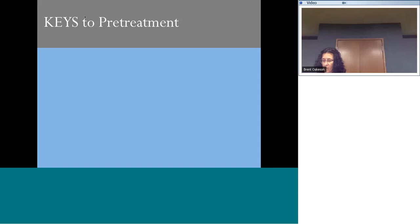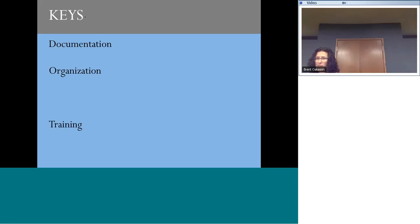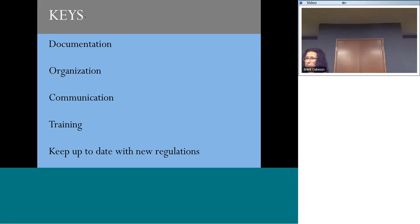So the last part is the keys to pretreatment, and these are my thoughts on the keys of pretreatment. First is documentation. If you don't document what you've done, it is as though it never happened. That is one of the first things I learned in pretreatment. If it's not documented, how can you prove that it was actually done? That even means a phone call, anything.